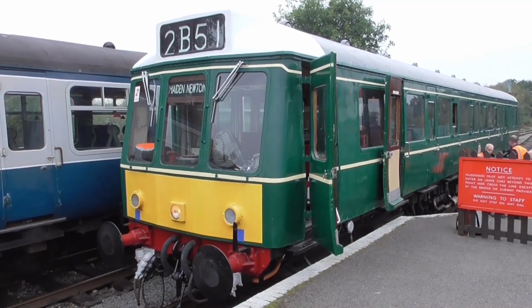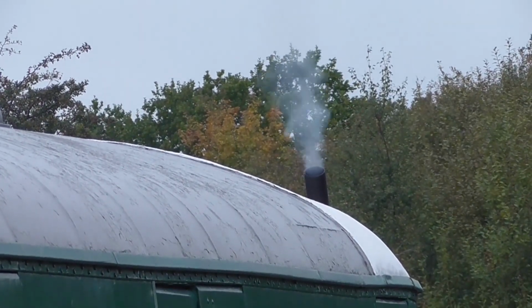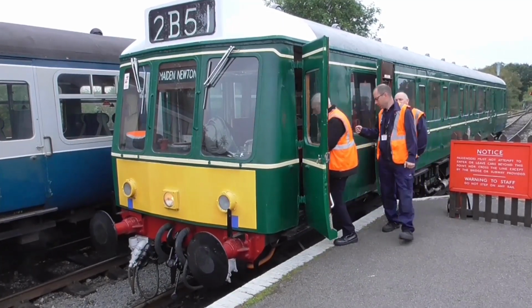On the 6th of October 2018, the Epping and Ongar Railway in North Weald held a DMU gala. The star guest of this event, believe it or not, was the Conwy Valley Railway's Class 121 bubble car, as we saw earlier.